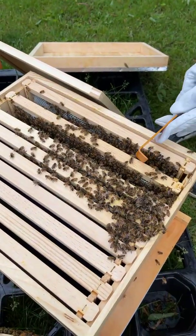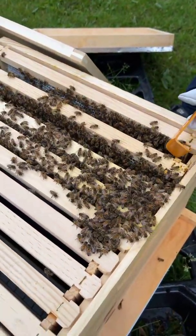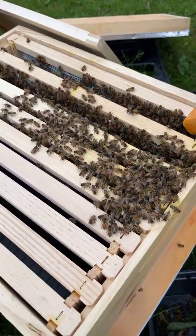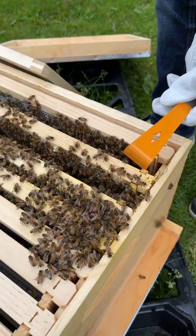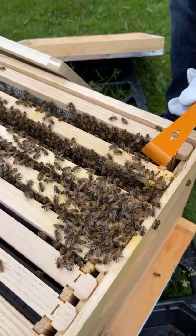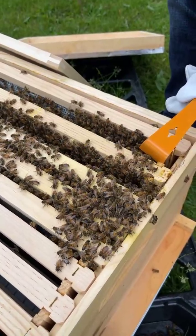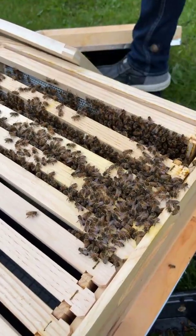See, I used the smoker in the beginning, and now I'm not using the smoker, and now is when I probably should be using the smoker. And I've had beekeepers message me and say I'm an idiot. Yeah, I know I am, but I'm also a beginner. So, I don't really care. I'm trying my best.